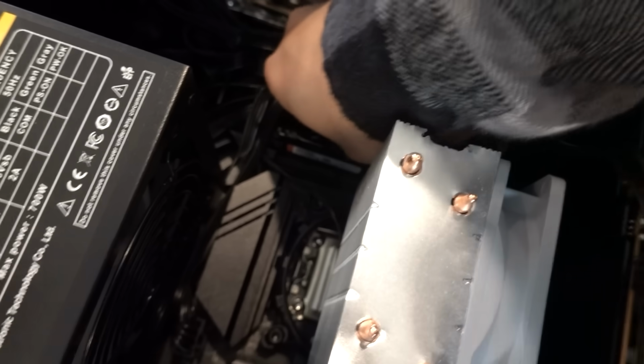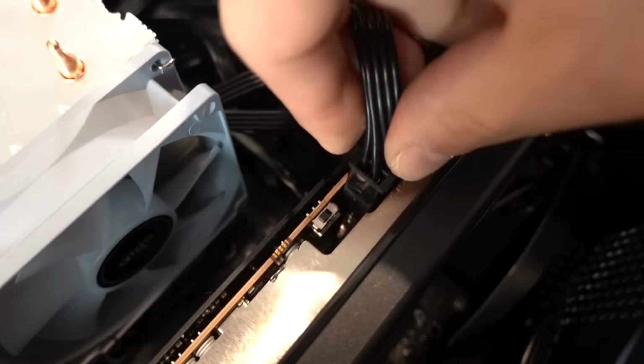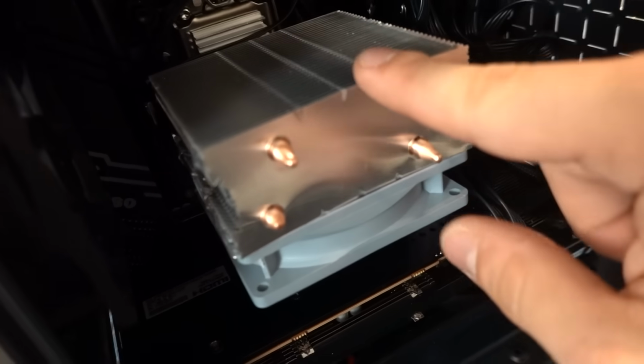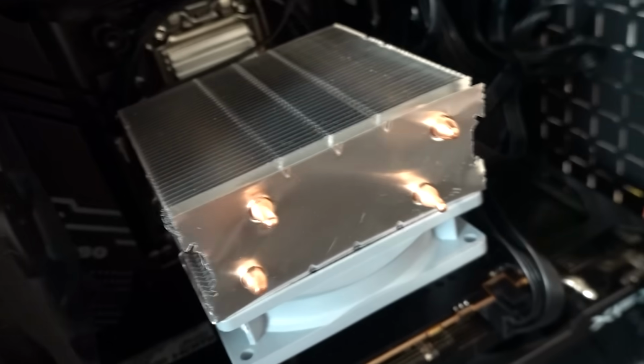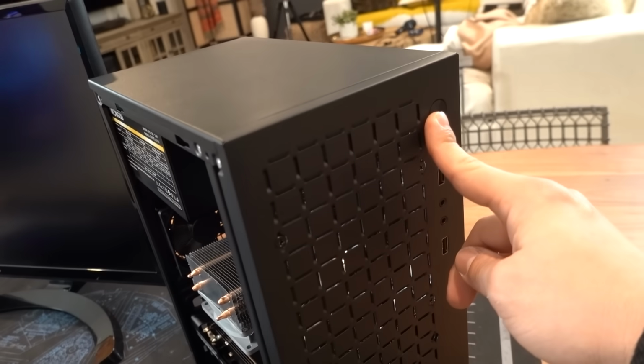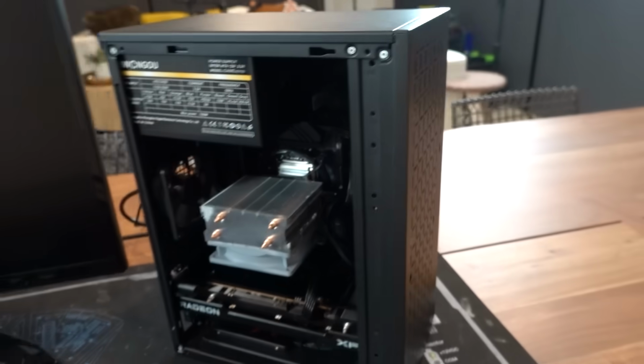Now I just plug everything in so the computer can turn on for the first and last time. Okay, we're done. Even if this fan works, it's going to blow air at nothing. And look at this. It wiggles. That's not a heat sink. That's aluminum foil. Moment of truth, motherfucker. We're going to see some fireworks for Chinese New Year. 3, 2, 1, go.